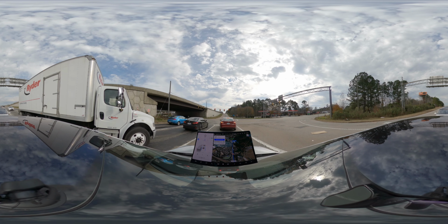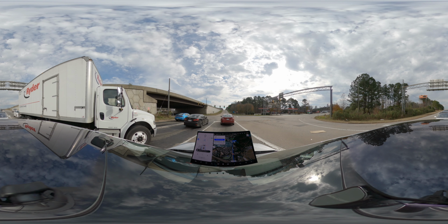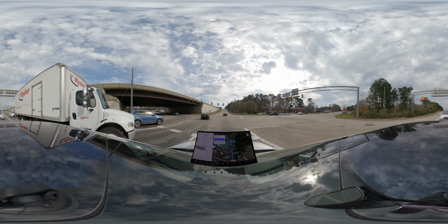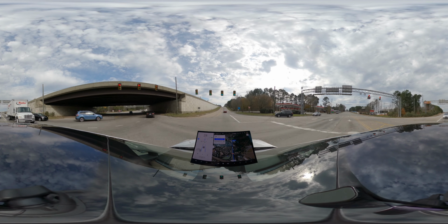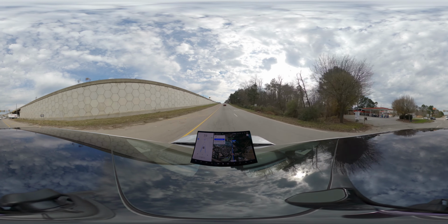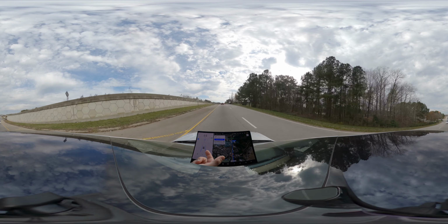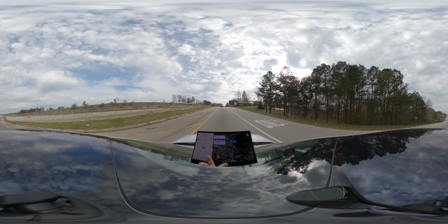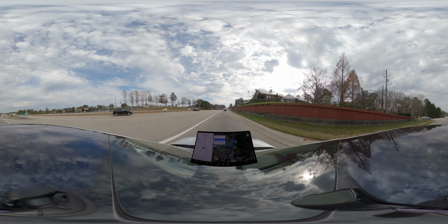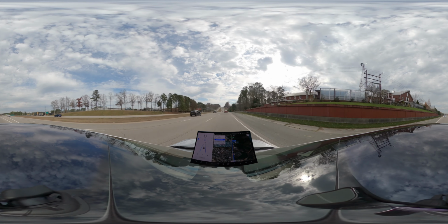Okay, that was good. Okay, that, not so good. I just had to... it should have just gone because there was a car in front of me following it and there was a green line, but it didn't go. And then I actually acknowledged the warning for the intersection. It still didn't go, so I had to hit the accelerator.